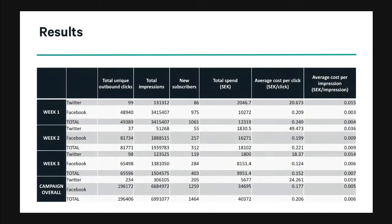So I'm not going to go through this because it's horrible. I just want to show you this, that this is a reason. This is the average cost per click, because of course we wanted to drive traffic as well to the website. The average cost per click was just too high on Twitter, so we moved the spending to Facebook instead.